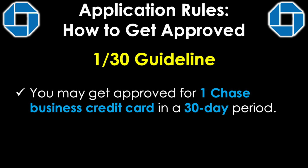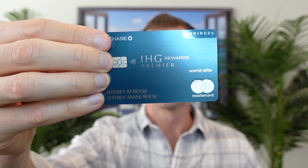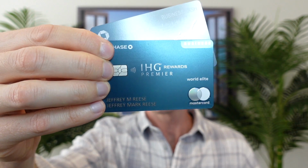Now, how about a guideline instead of a rule? The 1/30 guideline states that you may get approved for 1 Chase business credit card in a 30-day period. So if you wanted to get that IHG business card plus that Chase Ink Business Cash card or any of the other cards, I would personally space these out about 2 months or longer between, just again to prevent any sort of internal flags denying your cards automatically, and just to show Chase that you're not in it just for the gaming of the bonus.